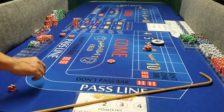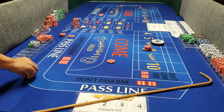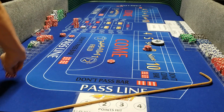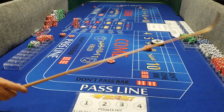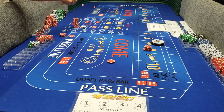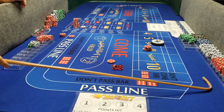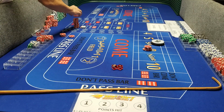So just remember, all of these strategies are going to be up to you. You could use it as a base starting point. Make adjustments if you think you'd feel comfortable doing something else. Or, you know, you could just ride it out like this. I just like to play out the strategies the way they're given to me. Craps 3 loses your comeback.